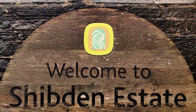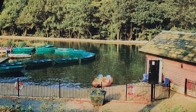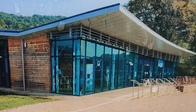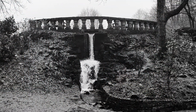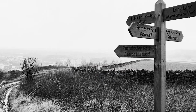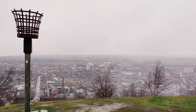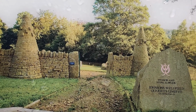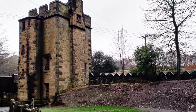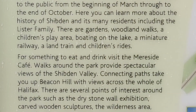Welcome to Shibden Hall and Park, a family home from 1420 to 1933, and still a place for the whole family to enjoy today. There is a lot to see and do at Shibden. The hall is open to the public from the beginning of March through to the end of October. Here you can learn about the history of Shibden and its many residents, including the Lister family. There are gardens, woodland walks, a children's play area, boating on the lake, a miniature railway, a land train and children's rides. For something to eat and drink, visit the Mearside Cafe.